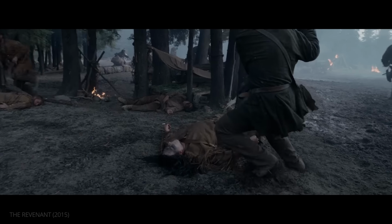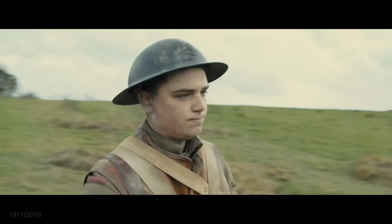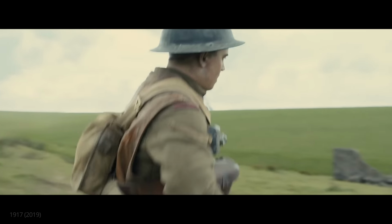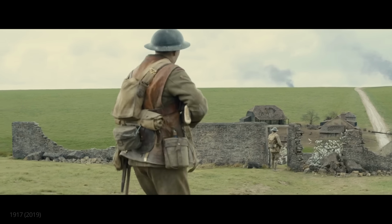As The Revenant illustrates, the nature of a tracking shot means that sometimes a filmmaker can shift between multiple different framing choices.